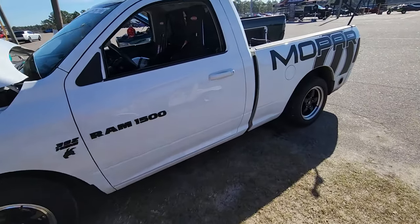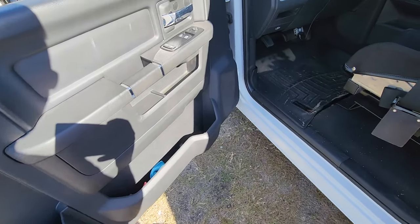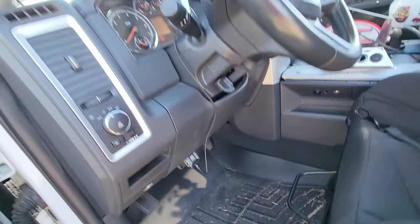Definitely not hiding nothing. We still got the old faithful interior and carpet and dash.